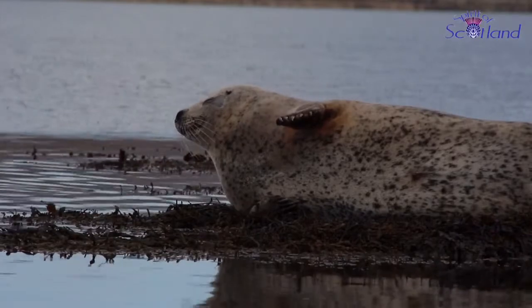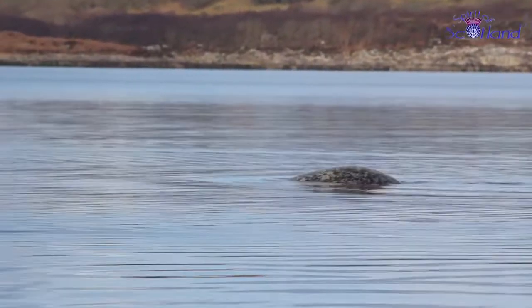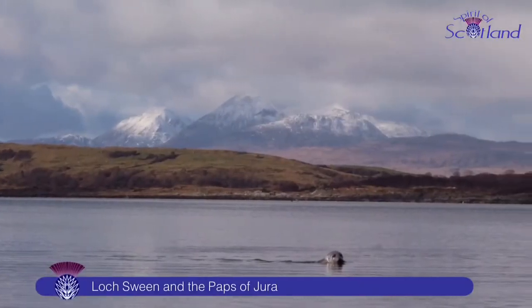They are the most nosy creatures on earth, but they're also very shy and wary, so any closer or any disturbance, they're likely to get back in the water in a splash. But they do have some of the most beautiful places on earth to swim around in.